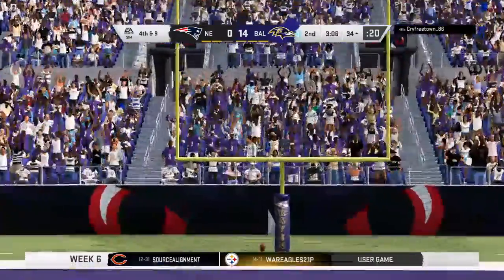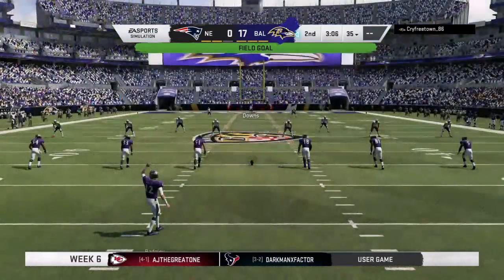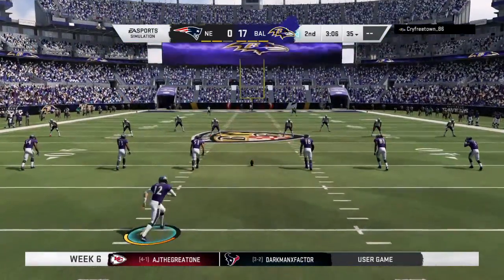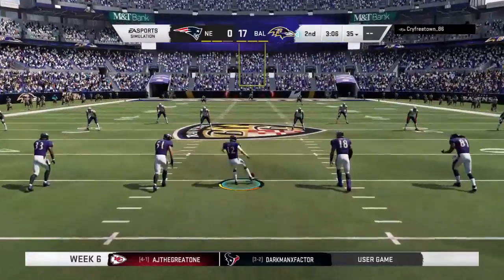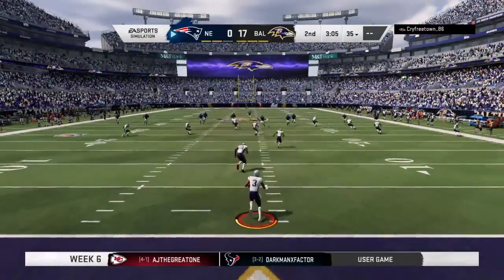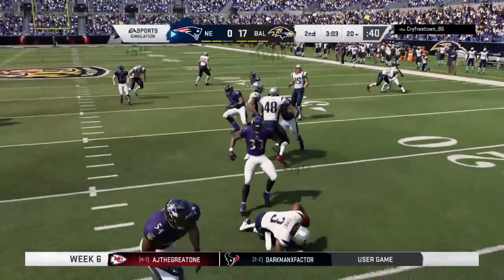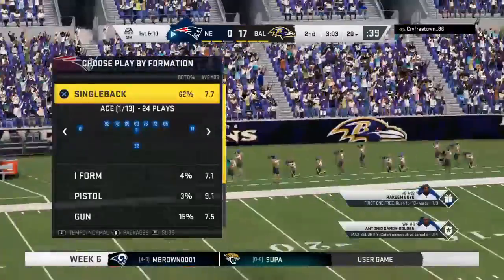And this one is right down the middle. Badgley hit from 59 in his rookie season. This one not quite as long, but he shows off that big leg by hitting another from distance. This fielded at the 2. And he will be marked down right there at the 20-yard line.